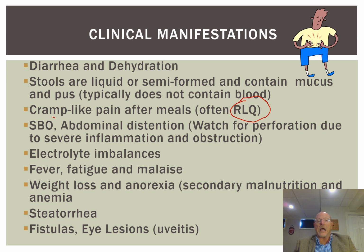Now, because Crohn's disease can affect any area in the GI system from the mouth to the anus, it can happen in the small intestine. So with the inflammatory response happening, let's say in the ileum, you do have the potential, because of the inflammatory response and the tissue remodeling from exposure to the inflammatory response, some scarring, you can develop small bowel obstructions.